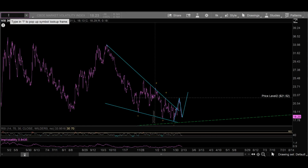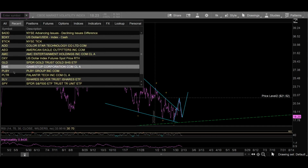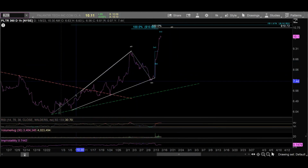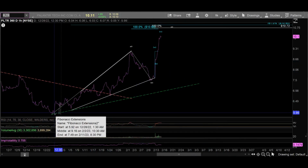I did want to go over Palantir as well. I had a request for Palantir. Here we go. This is an old school meme stock. This thing exploded. Honestly, finding a low near $6 and now trading near 10, that's a pretty big move up. But don't get too much FOMO.